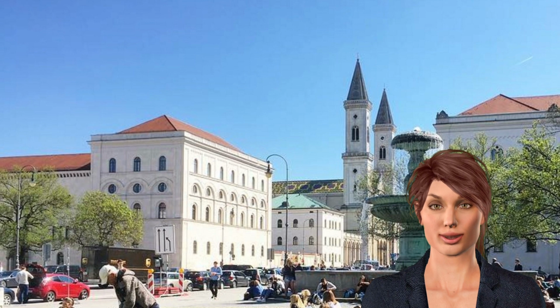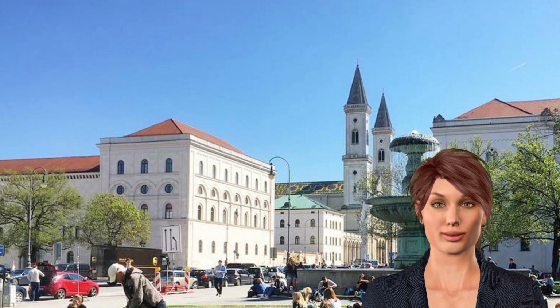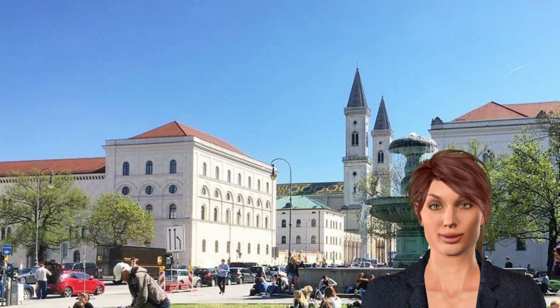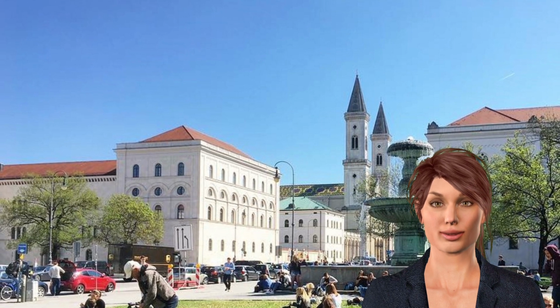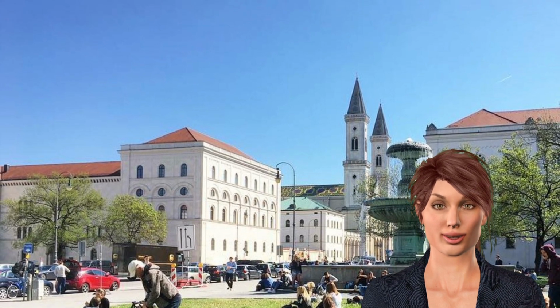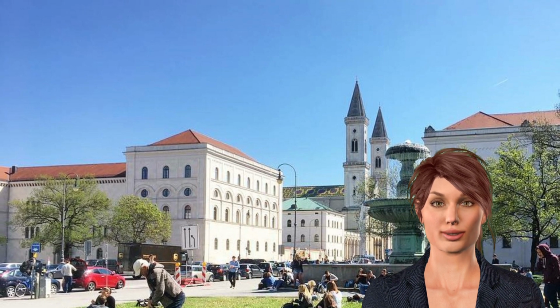Maxvorstadt is one of Munich's liveliest districts. With its universities and the art area, it is both a science and art center. The many tourists, academics and students make for a culturally diverse and cosmopolitan district. Numerous small shops and galleries characterize the cityscape as well as the trendy cafes, restaurants and pubs.